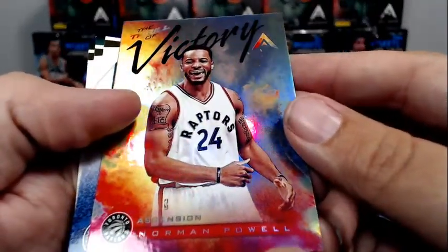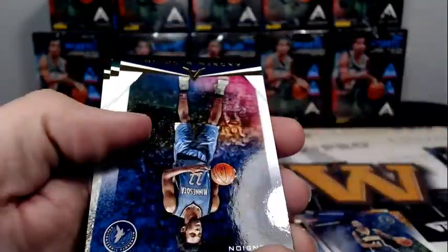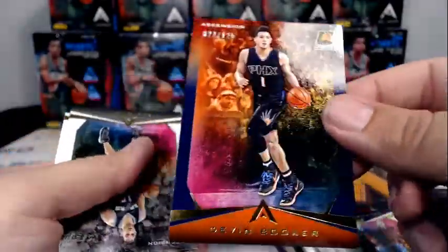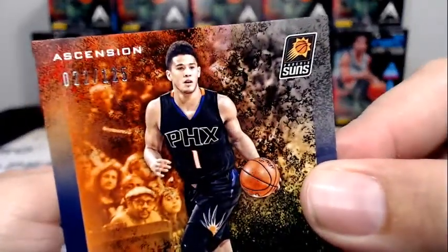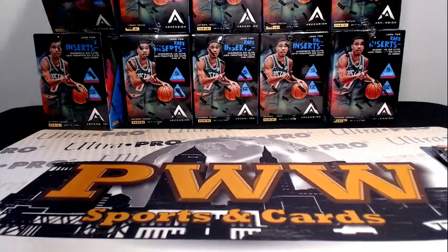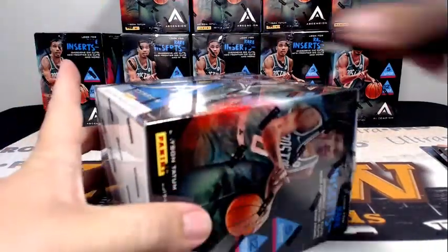Then we have the thrill of victory, Norman Powell for the Raptors. Devin Booker, that's numbered to 125. And that does it for box number 2. All right, still got a ton of boxes left. 10 to be precise.